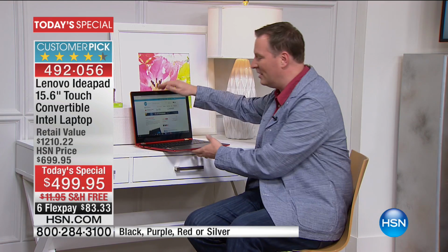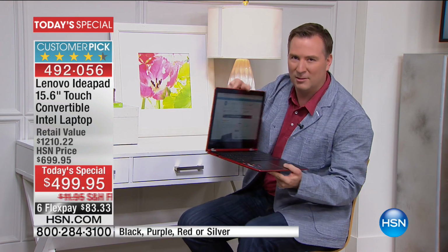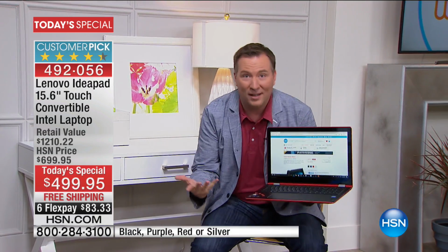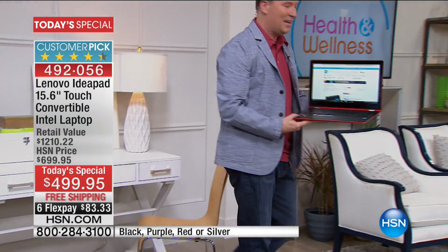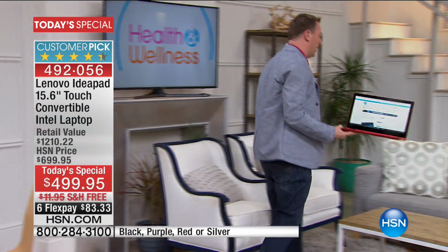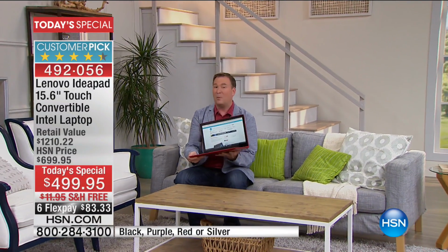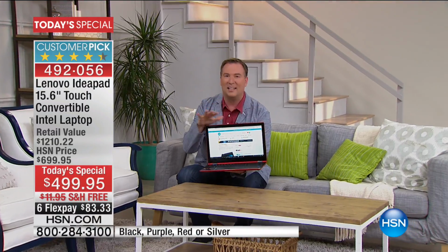But by taking this, and now with that hinge, I can rotate it into another position. So now I'm gonna take a walk over to my living room, all because now I have so much versatility built in with my Lenovo Flex 4. And this is the 4th generation. We've had the Flex 3 before, you guys have loved it. This is the latest and greatest.